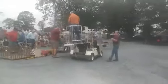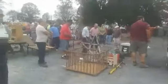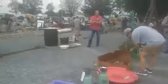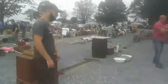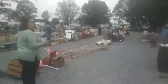There's the auctioneer up in his lift car. And this is everything that he's gonna do outside. Usually the outdoor stuff is a little more rustic, a little more primitive, and big. People drop off their big things outside, but there is a whole indoor portion for furniture. This is just the outside. As you can see, lots of stuff.